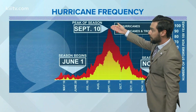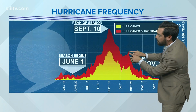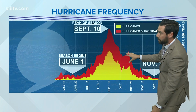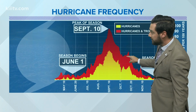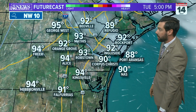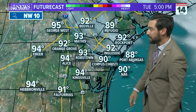We're past the peak, but I did want to reference something on this chart. There is a secondary maximum, a little secondary peak heading into the early parts of October, and sometimes we'll see those Caribbean or Gulf of Mexico storms. Think back to 2018, Michael over in Florida. That was one of these second peak storms, and that was a strong one in the eastern half of the Gulf of Mexico. So not out of the woods yet with respect to the tropics, but it is going to be quiet moving through the rest of the week.